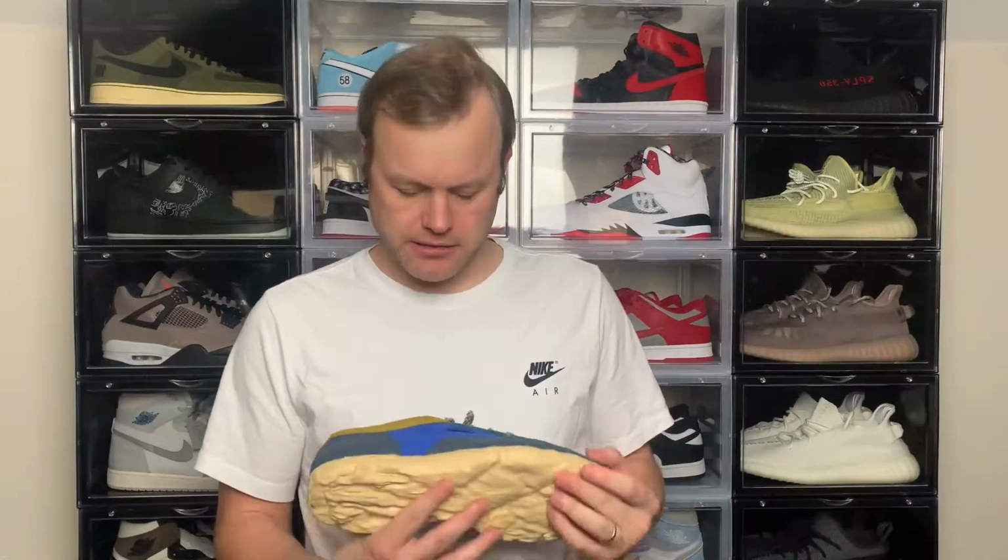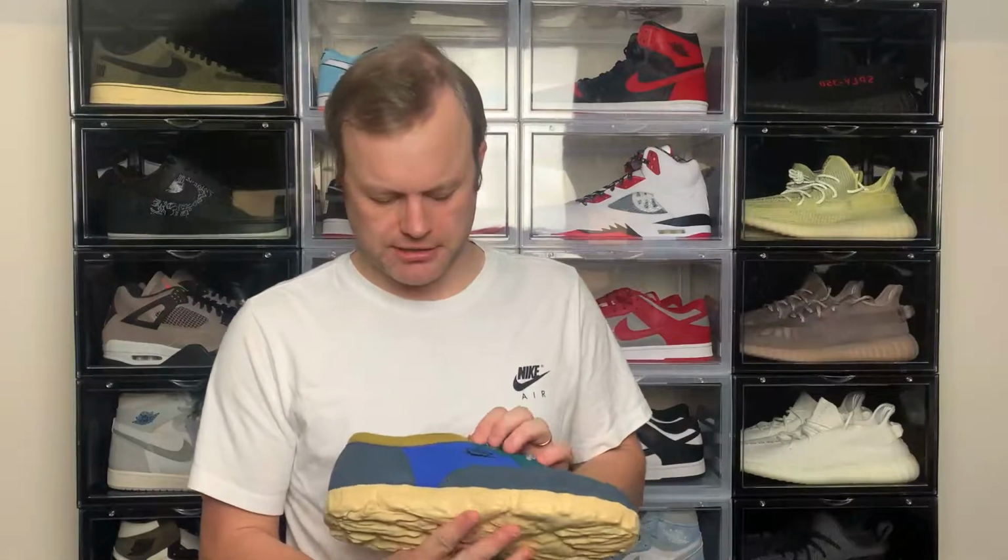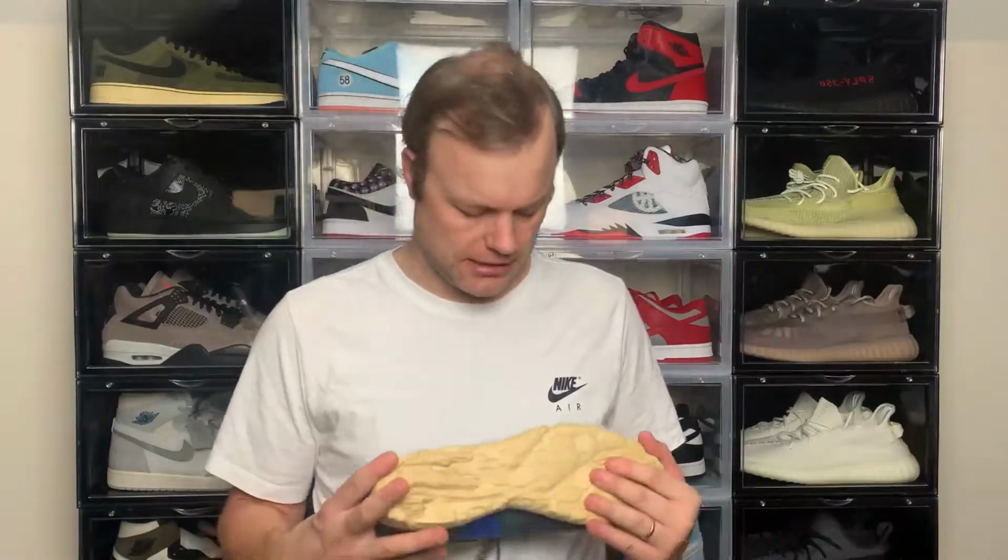So what do you think of the sneaker? Is it something that you would cop or would you pass? For me, happy to get this in the collection. Definitely something that's different. Not something I usually cop. So always looking to kind of diversify what is in my collection. And also because it's got that sustainability message, I'm always happy to support that as well.